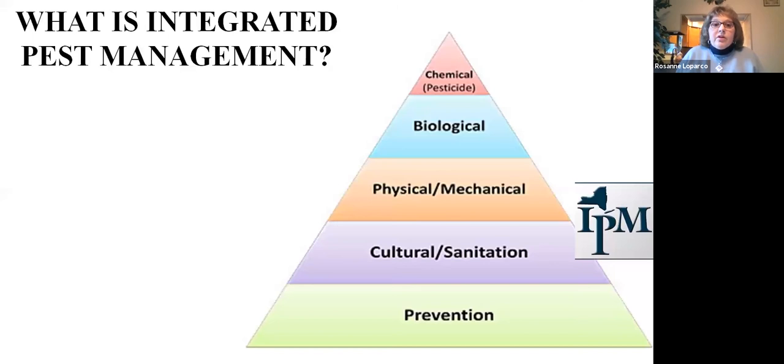So what is integrated pest management? Well, it's a fancy word. To make it simple, it's a way of thinking and a way of acting when you are approaching a problem in the garden. It's using a multiple faceted approach to controlling pests and using approaches that are good for the environment as well as human health.